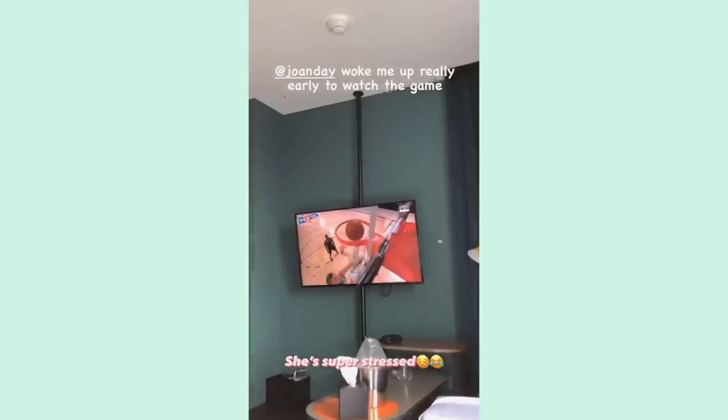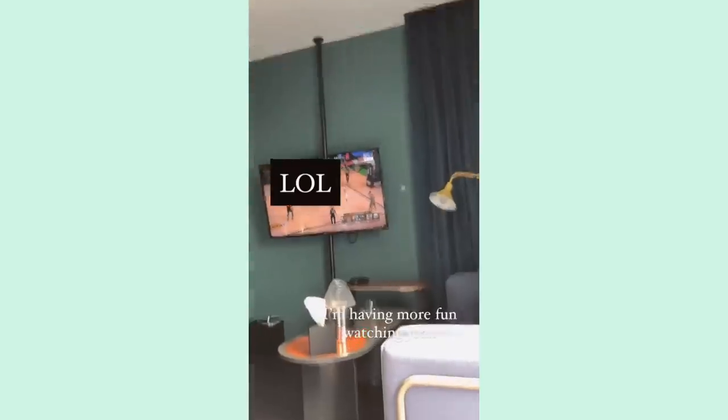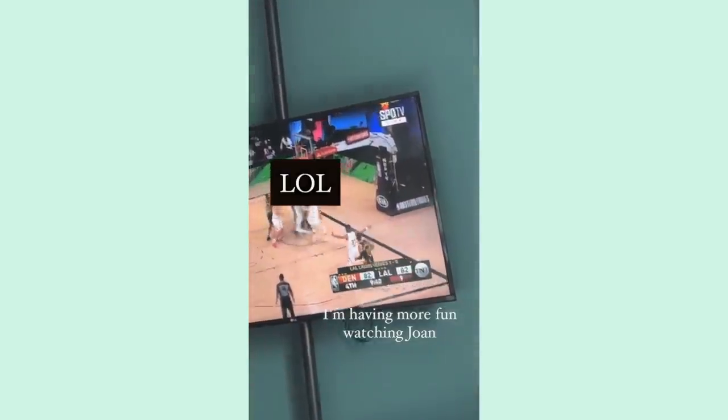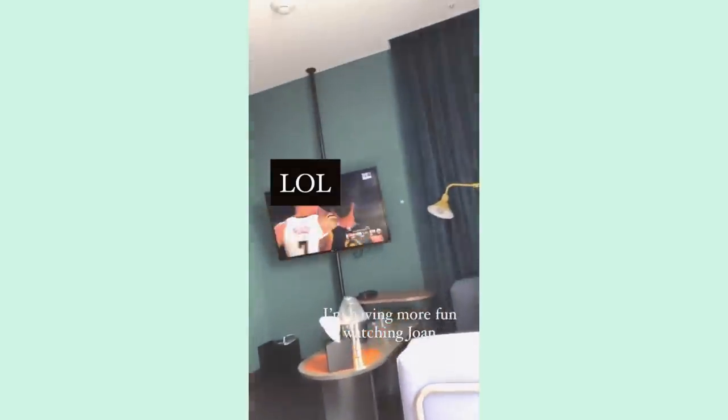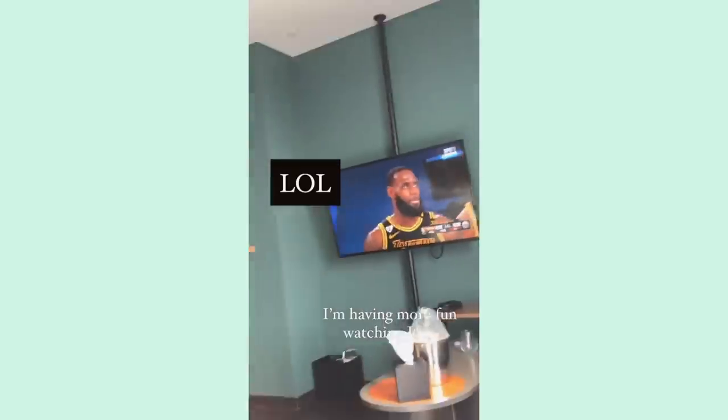We are checking out now. Joan woke me up super early this morning to watch the Lakers game. It was the first ever basketball game I watched, and it was probably the best one. Of course. It was so epic. AD with the three. The last part was so clutch. Amazing. Cool. All right, we're gonna go eat brunch and then we're gonna say goodbye.